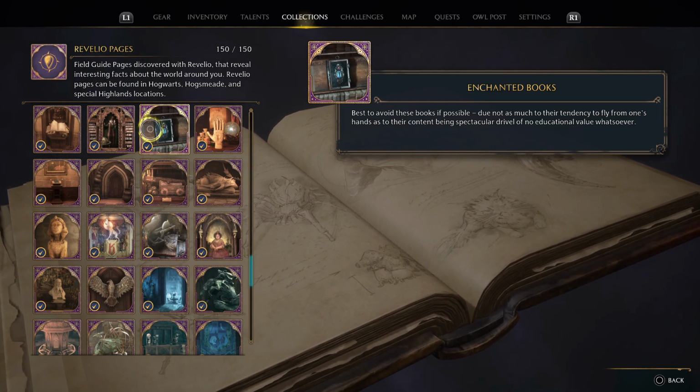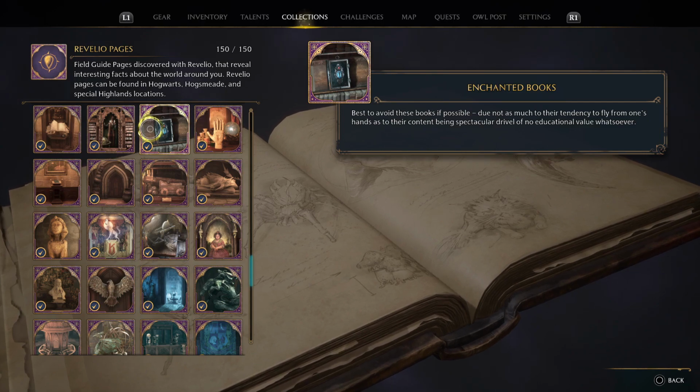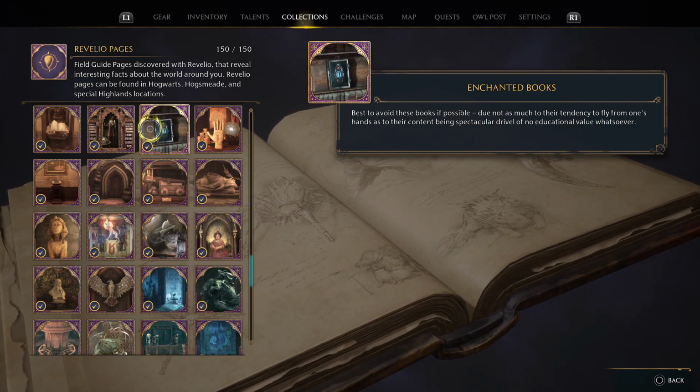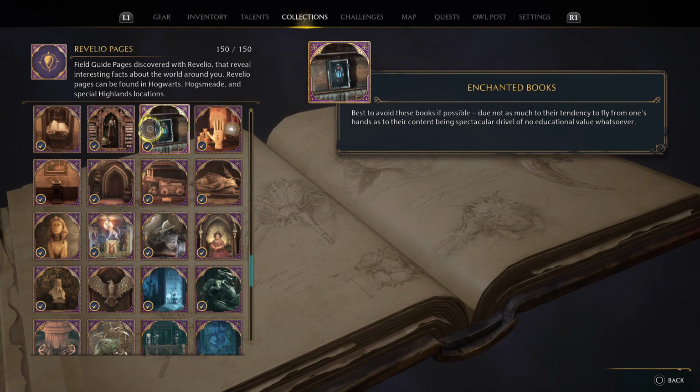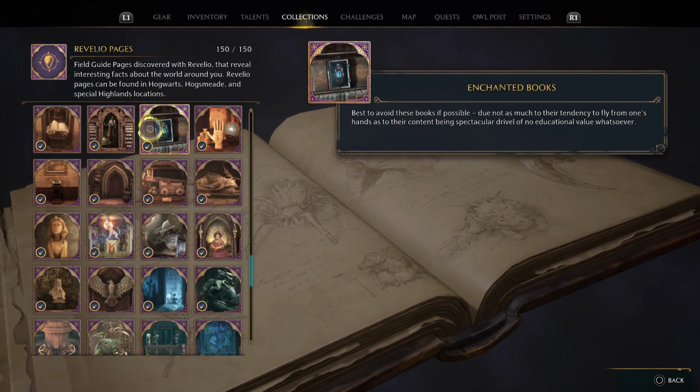Enchanted books. Best to avoid these books if possible, due not as much to their tendency to fly from one's hands, as to their content being spectacular drivel of no educational value whatsoever.